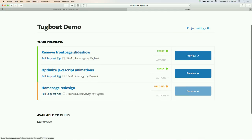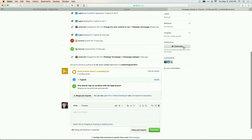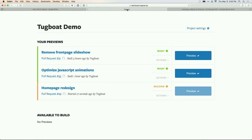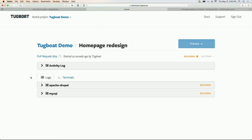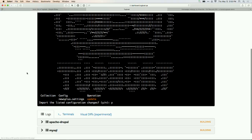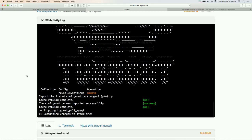The cool thing is actually over here in the GitHub ticket, what you can see at the bottom is Tugboat has grabbed it and said, hey, I'm about to do something with this. So it's actually letting everybody know that there's a build process happening. If we go ahead and click into this ticket, we can actually see a log of what's going on. So this is a real-time log of the build process happening, complete with awesome ASCII art. Thanks, Ben.